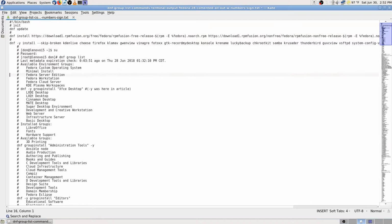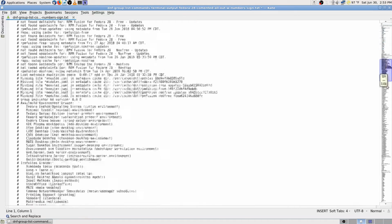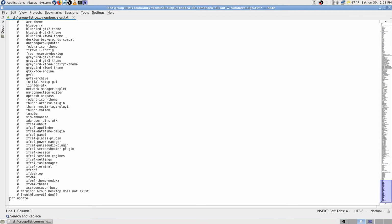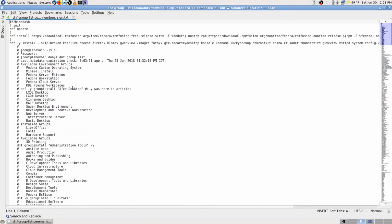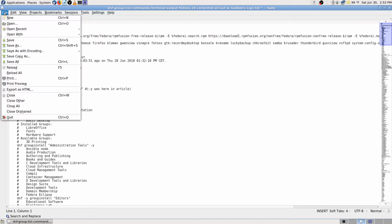Okay, so then at the very bottom, this is really long, so I'll grab the bar. That's a big bar. You can grab it. DNF update again. Once you're done, it's always wisest to just go ahead and do another update. That's the conventional advice, and I've learned that it's good advice.